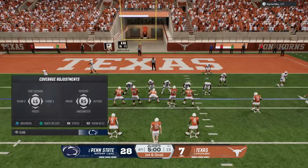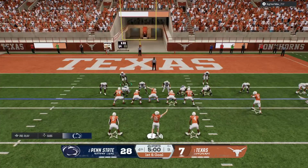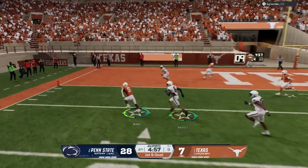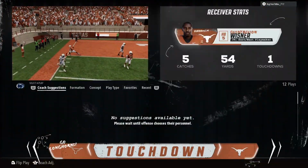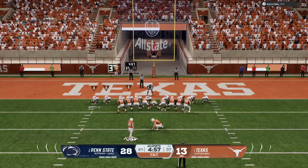Trying to open the quarter by cashing in on this big opportunity deep in the red zone. He wants to throw it again. Takes the easy completion. Touchdown Longhorn! Made the grab and took it on in for the score.